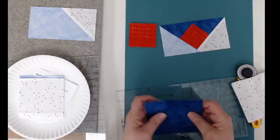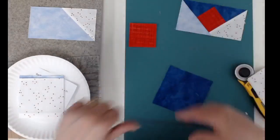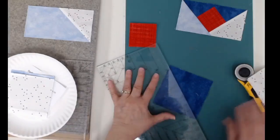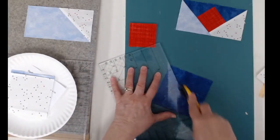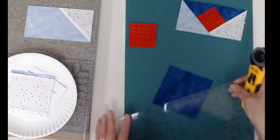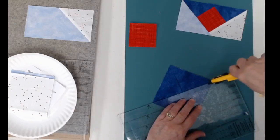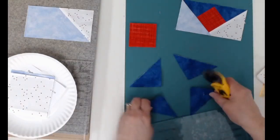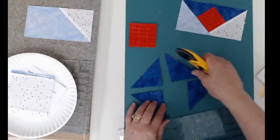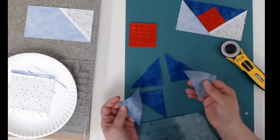And I'm just going to lay them face to face or back to back. This part doesn't matter because I'm going to cut twice. I'm going to cut corner to corner, and I'll show you. Without picking up my fabric, I'm going to turn whatever my cutting guide is, and I'm going to cut point to point the other way. That gives me 4 quarter squares from each of the squares I started with. So I actually have 8 of them.